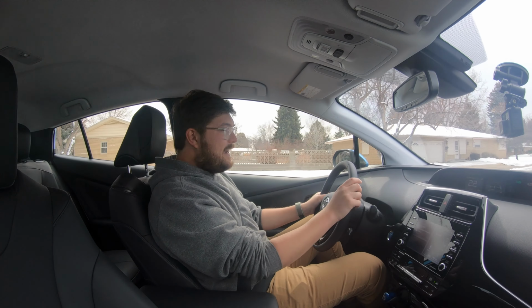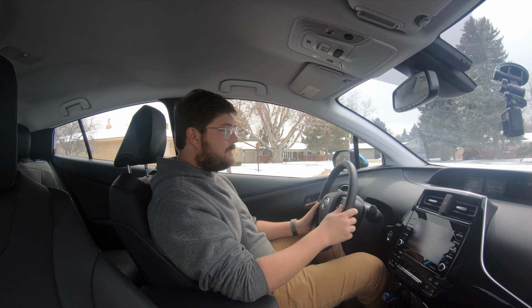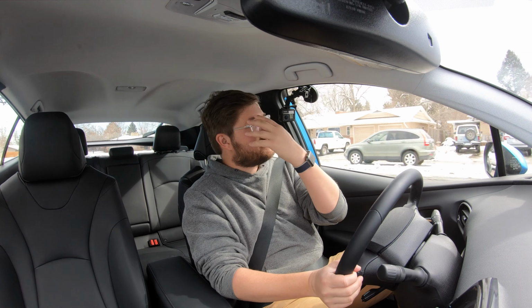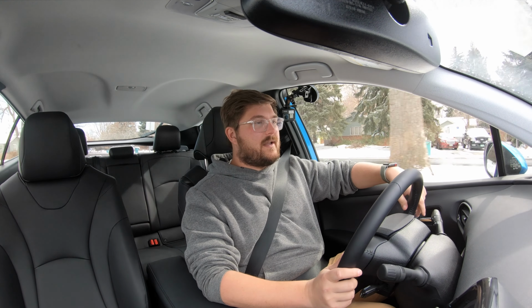So right now I have the car in eco mode. There are 3: eco, normal, and power. Of course we'll use power for the canyons. What I'm really curious about though is how the Prius handles the canyons, especially with this all-wheel drive system.